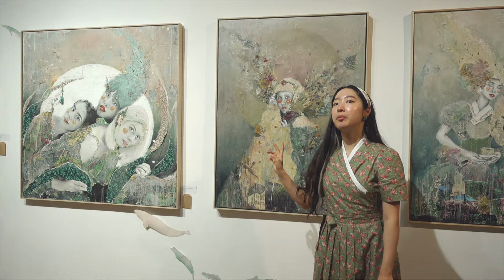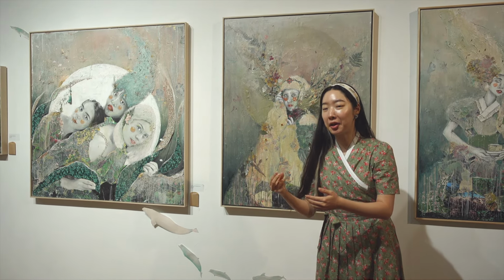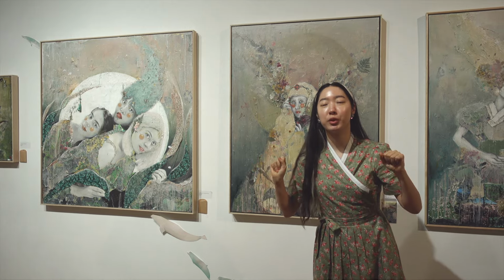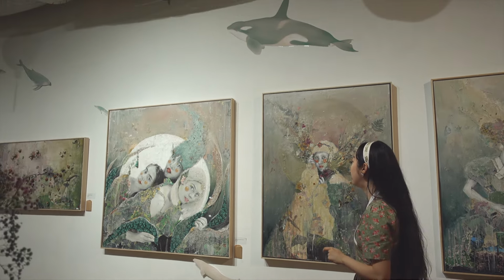And I printed these whales and manually edited the color to a little turquoise and pink because I wanted to match this greenish, bluish tone together rather than black and white.